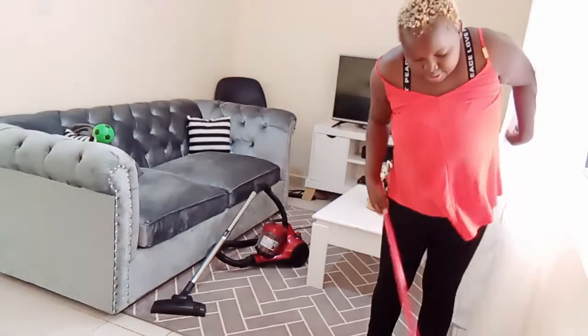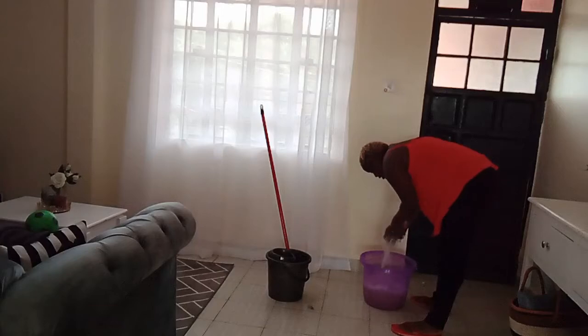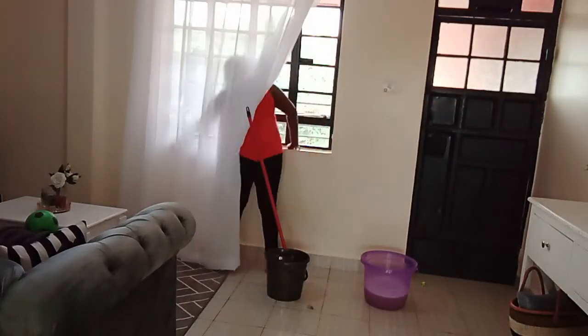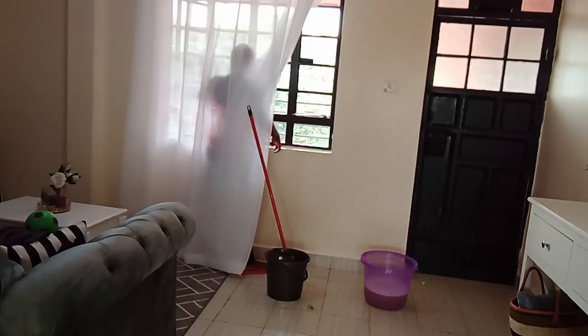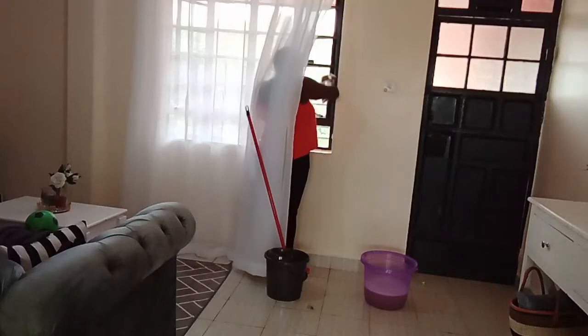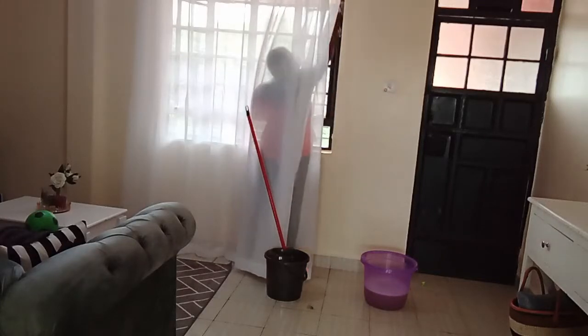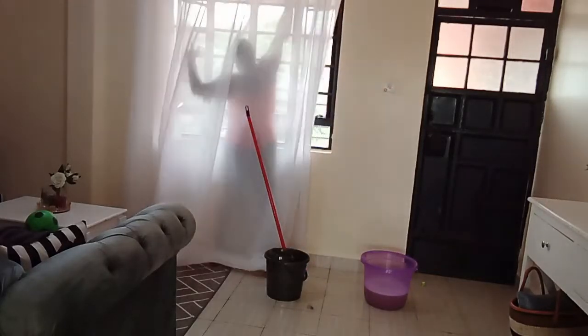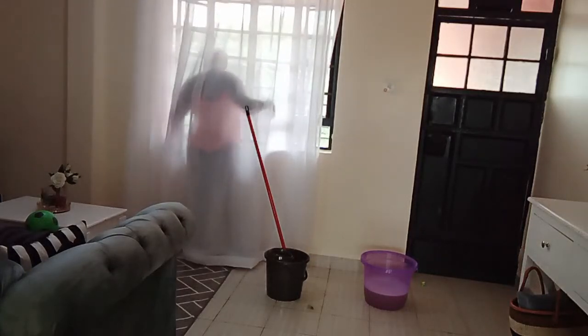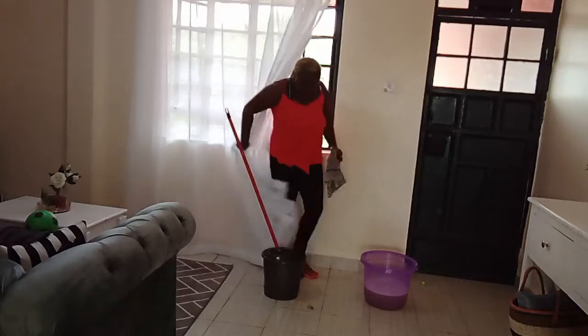I'm done with my carpet, and now I ensure each and every corner is cleaned thoroughly. I also ensure that I clean the window panes and each and every section of the window and the doors. I have to do this because my house is facing the road, so sometimes it can get a bit dusty. We are not on the main road per se, but still we are on the outer side.